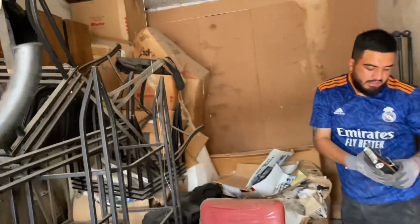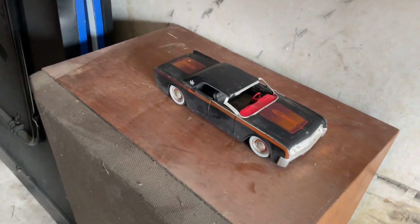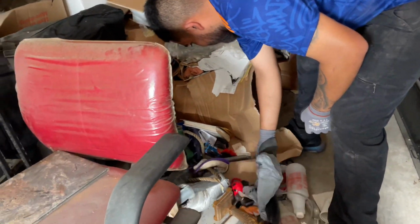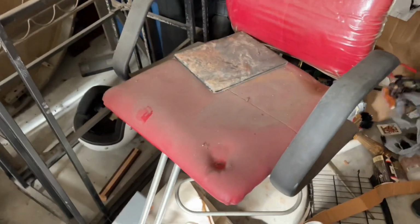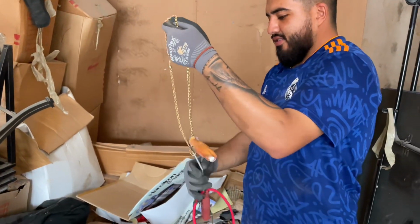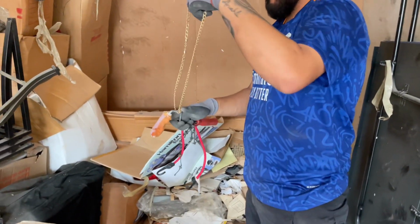in here. Yeah, it looked really good. A little vintage barber chair. Bling bling. Where's Rick when I need him?